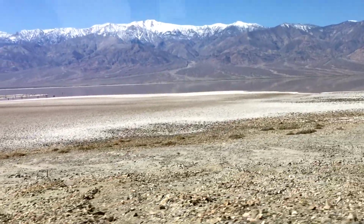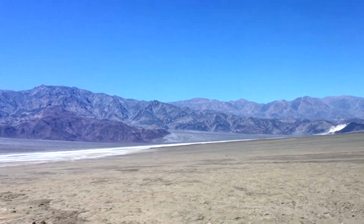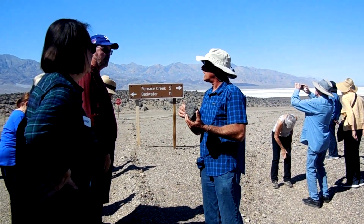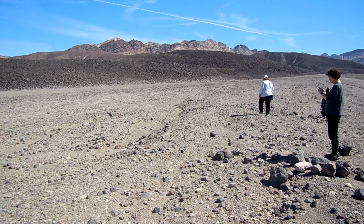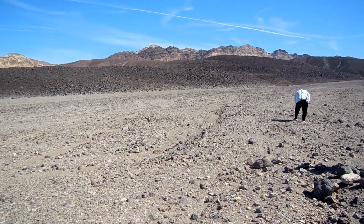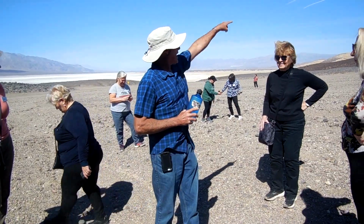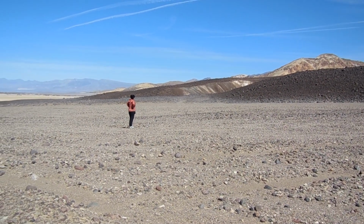Prior to lunch, we head north. With damaged road conditions at the Devil's Golf Course, we head to desert lands utilized for space experiments by NASA's Jet Propulsion Lab in Pasadena. The grounds here are used for testing rovers on Mars. Death Valley's geologic conditions are similar to the Red Planet and make for a perfect testing ground.